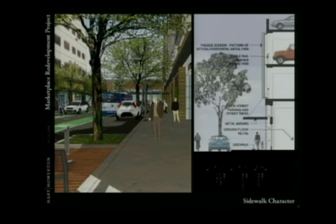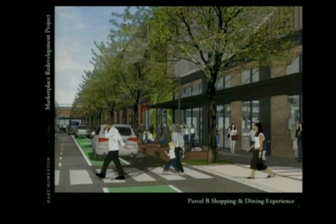And again, the whole thing is like, how do you get this great pedestrian character that everyone gets to experience because it's now this great kind of civic street? And how does this become the great environment that everyone wants to hang out at?